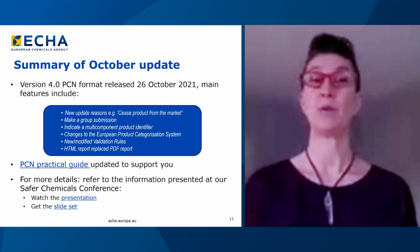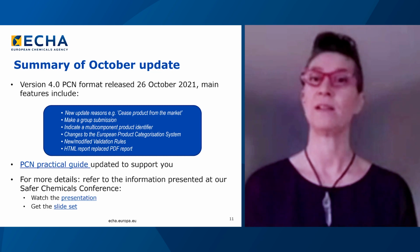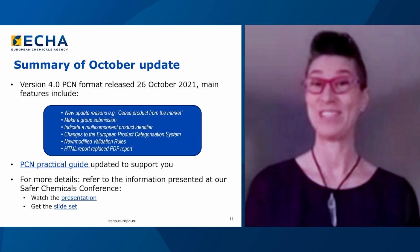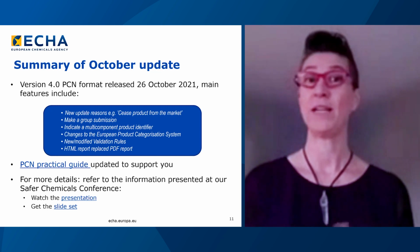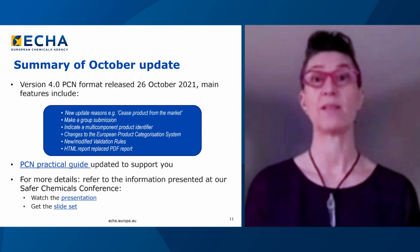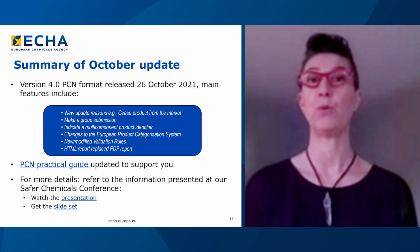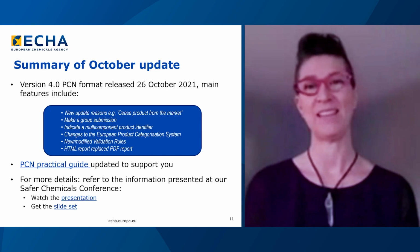Another change is the possibility to now indicate a multi-component product identifier, if of course that is relevant to your product type. There have been changes to the European product categorization system, as well as new and modified validation rules. Finally, I would also like to say that the HTML report has now replaced the PDF report. As always, we have a PCN practical guide which has been updated to support you with these features, plus all of the other features, which I have not covered in detail here today.